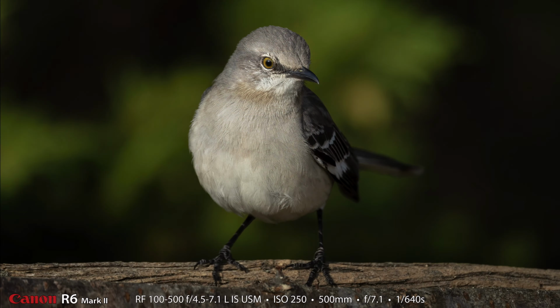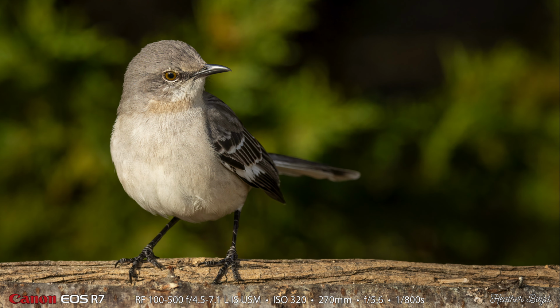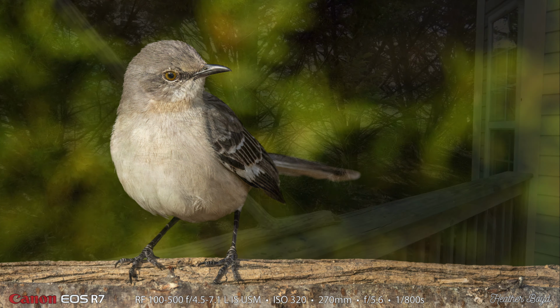What bird did we see the most of last time we were out here on the blind? Mockingbirds. And we finally saw one. Here's my shot of the Northern Mockingbird that came out only for just a second 2 weeks ago when we were out in the blind, and here are Heather's shots. We saw the Mockingbird more than anything else, and it was running off all the other birds, but 2 weeks later, we only saw the Mockingbird for just a moment, and there it is.